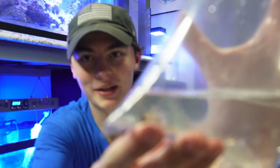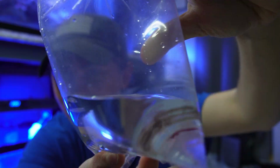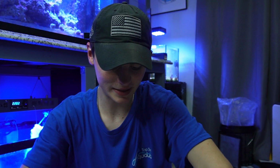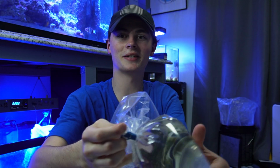Here's the little horn bunny. Look at how cute he is. Hopefully you can see him in the camera. These guys are pretty unique. You don't see them too often in the tank. And then last but not least, we have our clam here, which his bag looks like it's leaking a little bit, so we'll get him in the tank pretty soon.